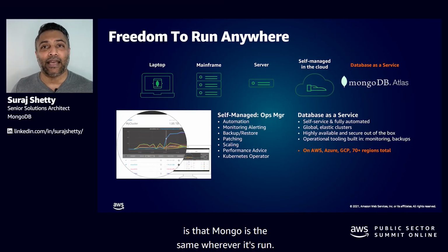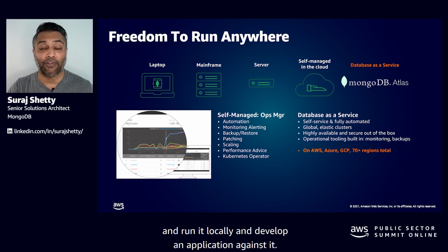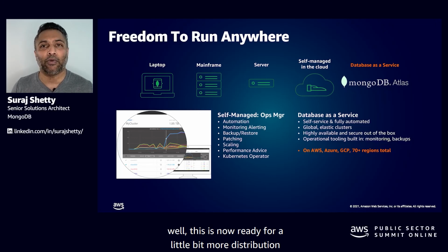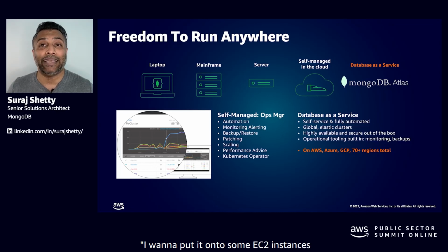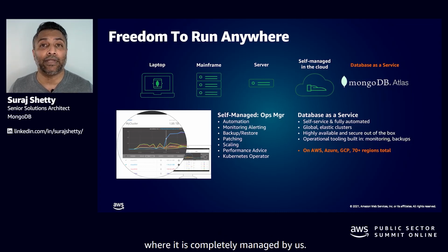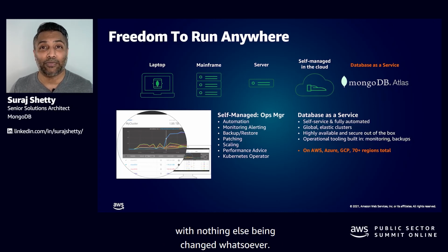And then the last thing I like to cover is that Mongo is the same wherever it's run. The beauty of Mongo is you can run it anywhere. So I could take a laptop and download Mongo and run it locally and develop an application against it. And then maybe in a few hours I decide, well, this is now ready for a little bit more distribution, and I can move that database into a mainframe or into a server. And then I can say, now that this is growing even bigger, I want to put it onto some EC2 instances that are managed by me. Or I can even take it and put it right into Atlas, where it is completely managed by us. All you have to change in your code is where you're pointing your string. All other code, aggregation code, any kind of operations, all of those are identical with nothing else being changed whatsoever.